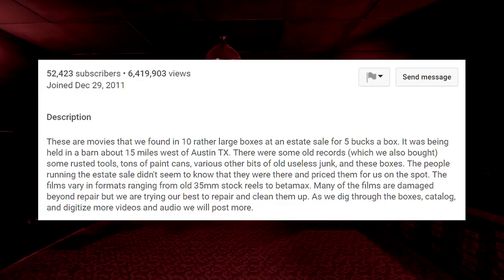It was being held in a barn about 15 miles west of Austin, Texas. There were some old records which they also bought, some rusted tools, tons of paint cans, various other bits of old useless junk, and these boxes. The people running the estate sale didn't seem to know that they were there and priced them on the spot. The films vary in formats ranging from old 35mm stock reels to Betamax.